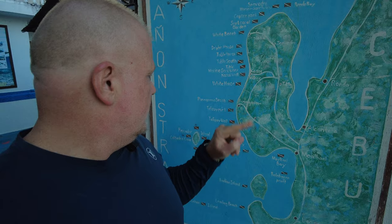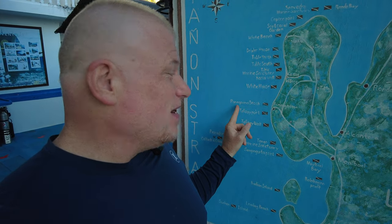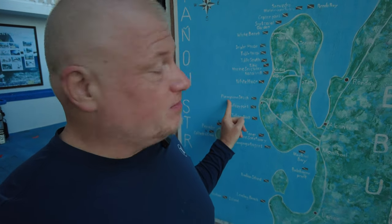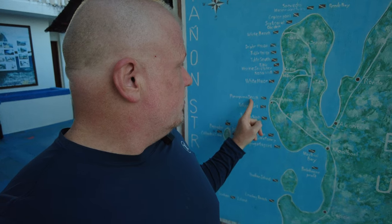Kasai wall, which is here, and Panagsama beach. I think I'm saying that right. Panagsama beach. So Kasai wall, Panagsama beach. We are here, Kasai village.